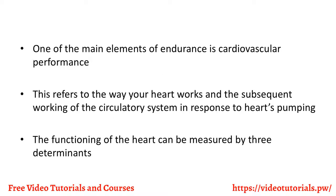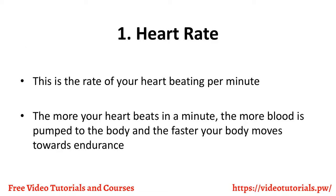One of the main elements of endurance is cardiovascular performance. This refers to the way your heart works and the subsequent working of the circulatory system in response to the heart's pumping. The functioning of the heart can be measured by three determinants. 1. Heart rate. This is the rate of your heart beating per minute.